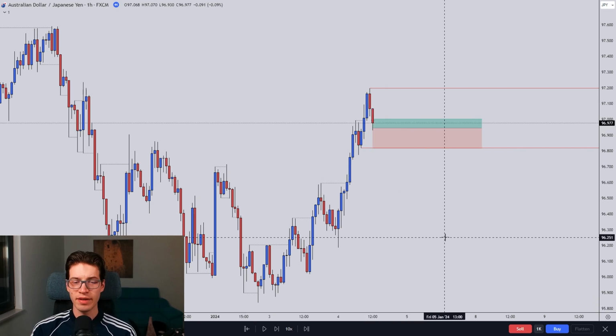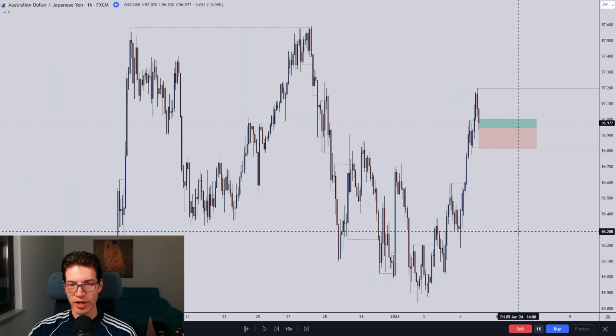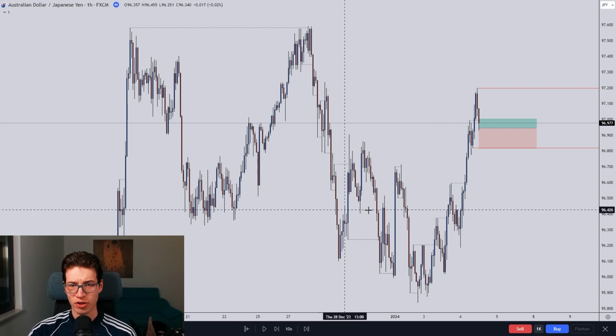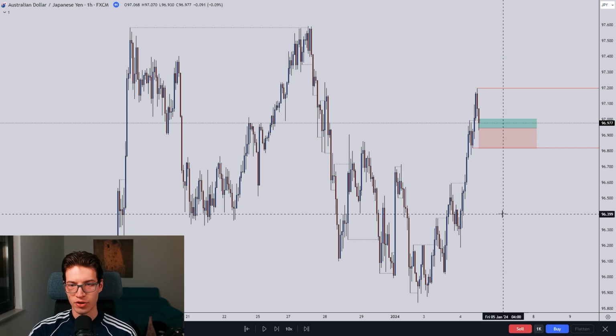I have to say I did contemplate whether to take this trade or not. I was on the fence about it, but I went through the checklist, I gave it a grade, and I did decide to take it in the end because it does fit my plan. My concern was the overall range bound price action. We had this large impulse up, and then we were just ranging around inside of this large impulse.